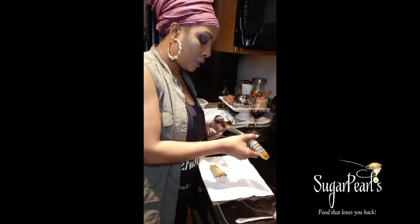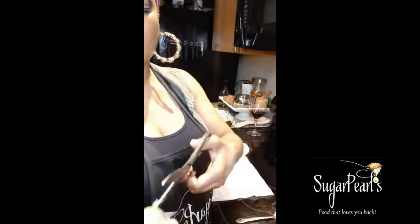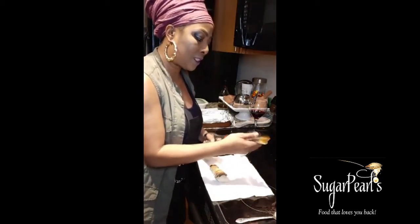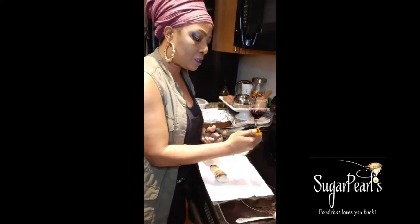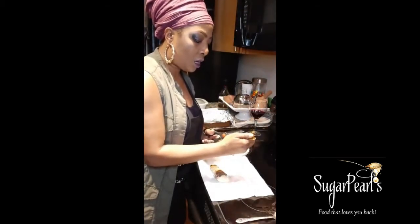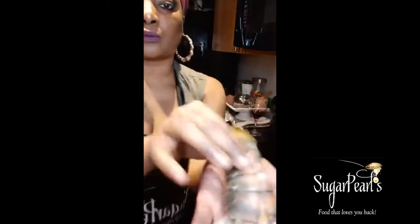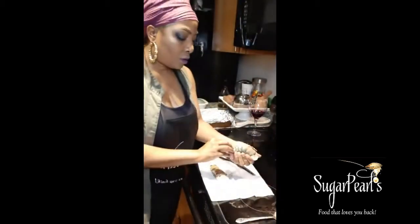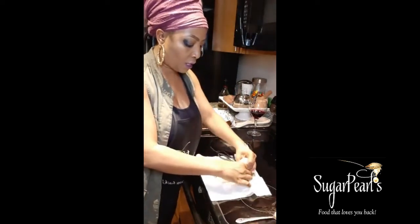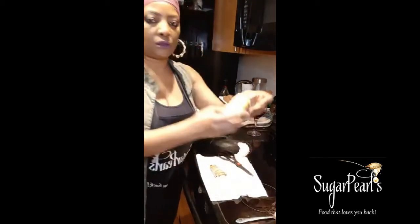So to butterfly them, you want to go right under the shell here and just start snipping away. I hope I get this one. Ooh, don't crack on me. I don't want pieces of shell in there. And when you get to the last one, stop. Okay? So you got that. Just crack it open and pull that meat out. Oh, that came out cute. And lay it back on top of the shell, like so.